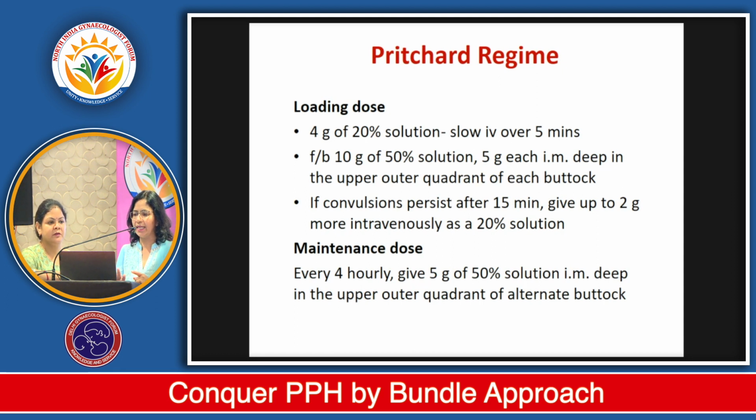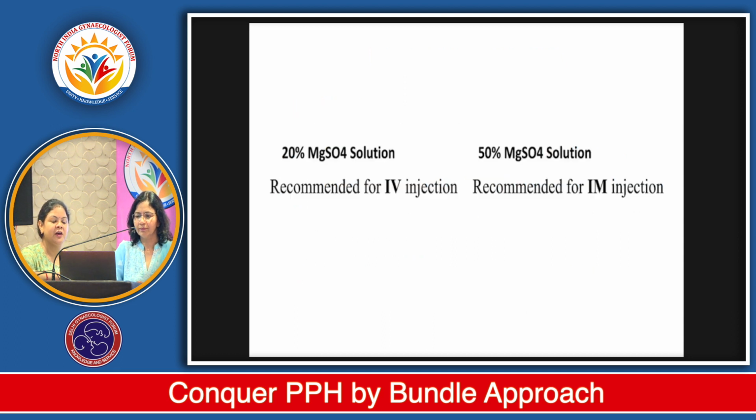So could you just highlight this? This is the most common regime which we are using. It is a combination of intramuscular and intravenous routes of administration, where we give a loading dose of 14 grams, 4 gram of which is given in 20% solution intravenously over 5 to 10 minutes, followed by intramuscular injection of 5 gram in alternate gluteal region, and maintenance doses again 5 gram of 50% solution in alternate gluteal region every 4 hourly.